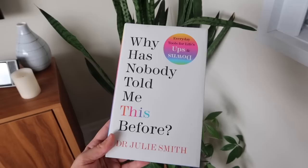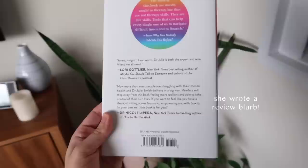And another book that I picked up is Why Has Nobody Told Me This Before by Dr. Julie Smith, Everyday Tools for Life's Ups and Downs. And what a fun looking book. Aside from the cover pulling me in at the bookstore, what kind of solidified this as something I wanted to add to my reading list is Lori Gottlieb, who wrote Maybe You Should Talk to Someone, which is a nonfiction book that I read, was it in 2020 or 2021? I read it in recent years and I really, really love that book. I highly recommend it as a good behind the scenes look of what goes into therapy.